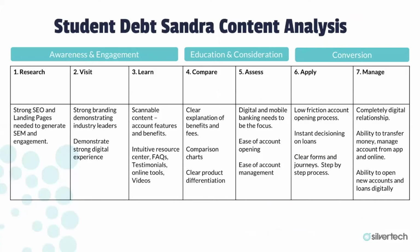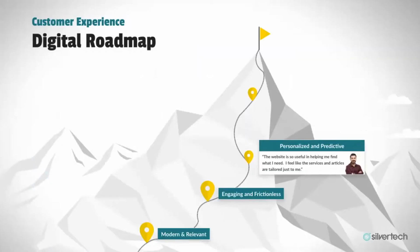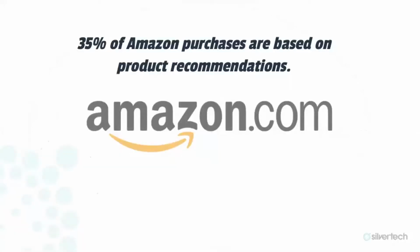The whole purpose of this process, though, is to identify all these different steps and identify the content that we need for each of these personas at each of the steps, and then identify any gaps in the content we have, and then apply it to the website and hopefully become engaging and frictionless. Once we've done that, we can start to look at actually being personalized and predictive. And this step is really just an extension of that engaging and frictionless step.